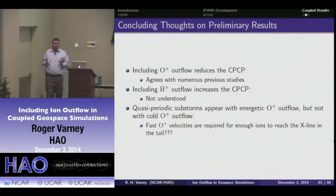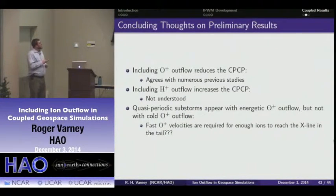So some thoughts on these very preliminary results. Including O plus tends to reduce the cross-polar cap potential, and that's in agreement with lots and lots of other previous studies.